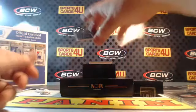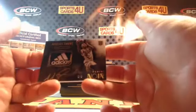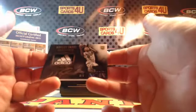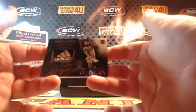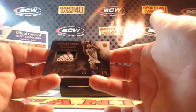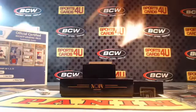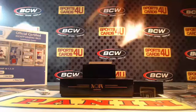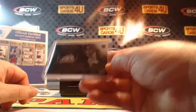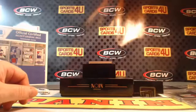Look at here now. 5/5 Rookie Adidas tag patch, gold ink autograph. For the Celtics, Marcus Smart. 5/5. Two cards to go.